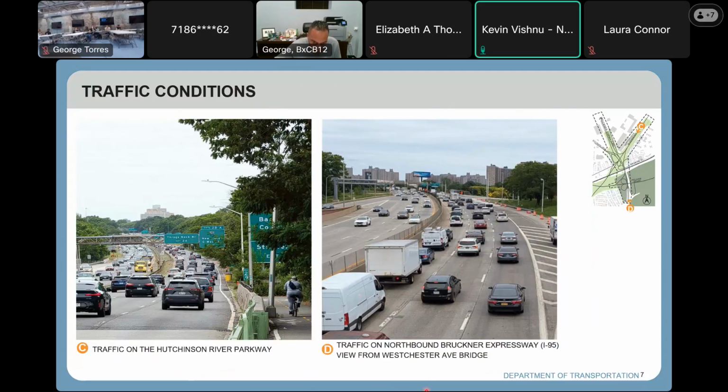Image D, looking at the northbound I-95, we can see significant traffic congestion due to a bottleneck and limited capacity. So these examples highlight the need for phase two improvements, which are designed to alleviate congestion and improve overall traffic flow on these three highways within the project limits.